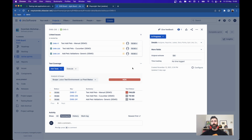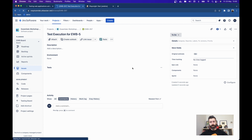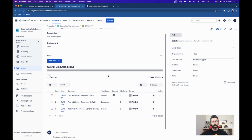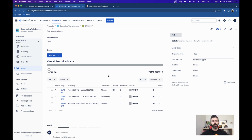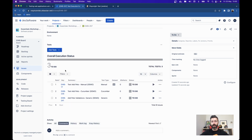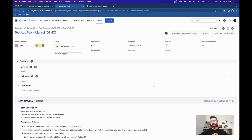It will create a test execution and take me there with the tests that I have selected. And now I'm here. I can see that we have 3 tests, and they are all grayed out because none of them were executed. So they are all in the to-do state. To execute those, I just come here to the manual test and press play. This will automatically take me to the execution pane where I can execute the test.